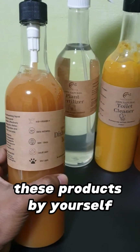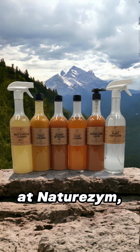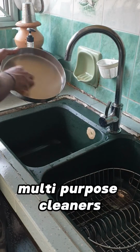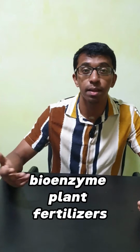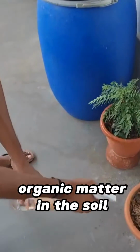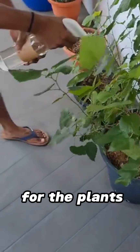You can either make these products by yourself or you can simply purchase them at Naturezym. At Naturezym, we manufacture bioenzyme floor cleaners, laundry detergent, dishwashing liquid, multi-purpose cleaners and many more. Not only that, we also manufacture bioenzyme plant fertilizers which help in the photosynthesis process of the plant as well as increase organic matter in the soil. It also works as a natural pesticide for the plants.